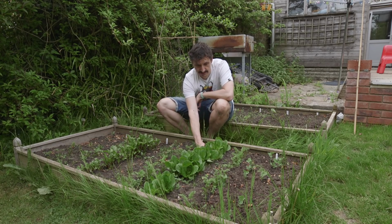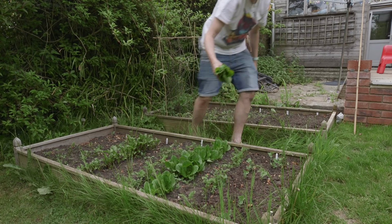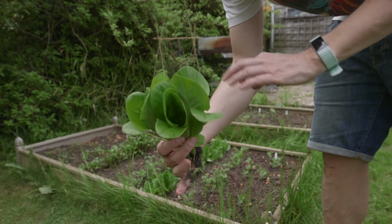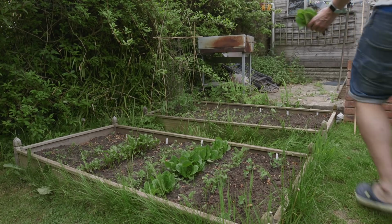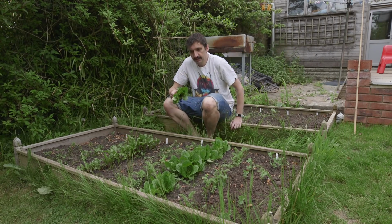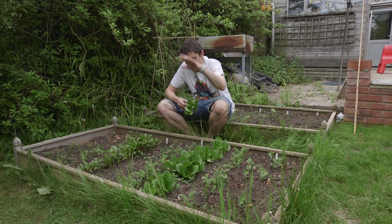I mean, have a look. Should we pick one? Let's go this one. So there we go. That's ready now, so I'm going to have a bit of that in a minute. And then the lettuce will be gone, and then the carrots can grow up.